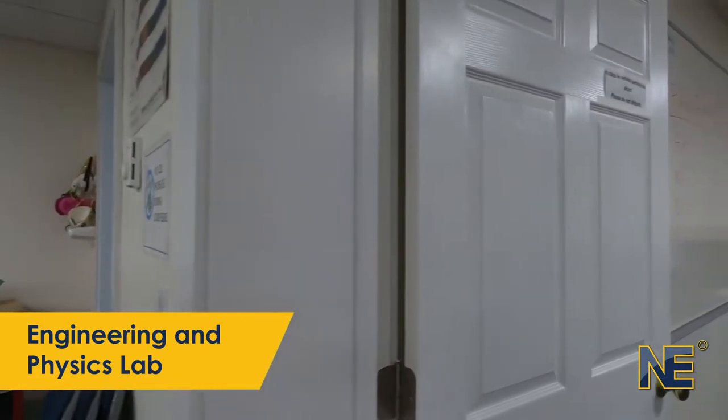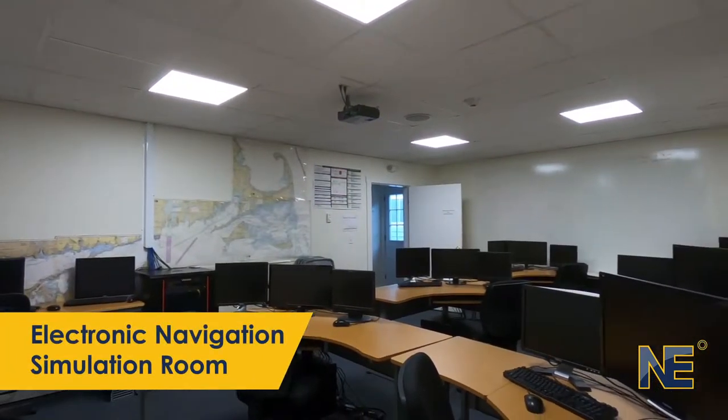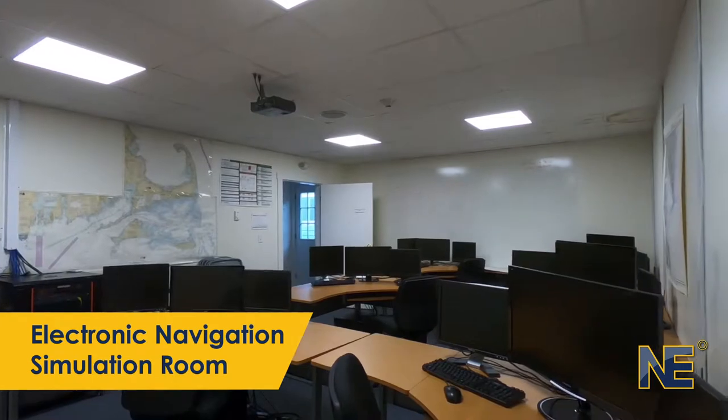The next room we enter is the Electronic Navigation Simulation Room. Radar, ARPA, and ECTIS classes run here.